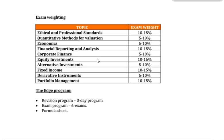So for example, you look at ethics in terms of our 10 topics. Ethics is 10 to 15, it's a slightly bigger one. Financials is a big one as well, equity, fixed income, and Portman. Those are your 5 slightly bigger ones, and you've got over here your 5 slightly smaller ones, your quants, your economics, corporate finance.